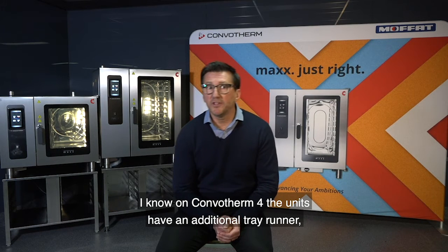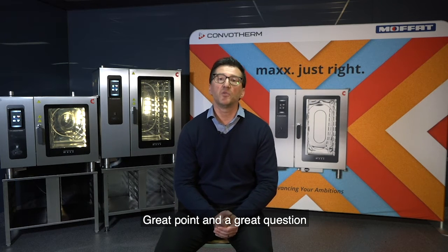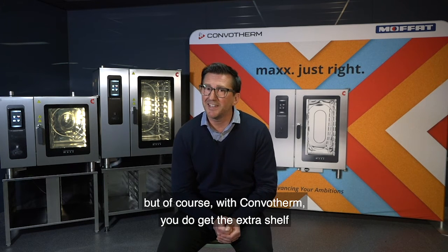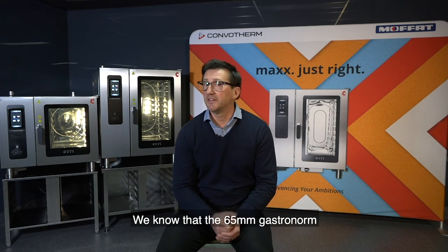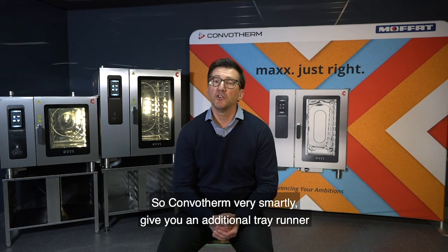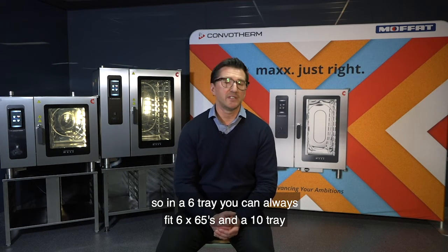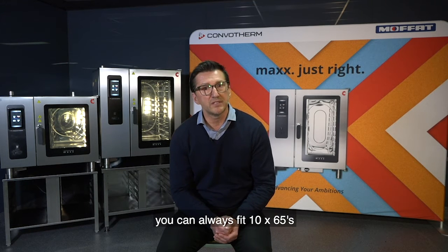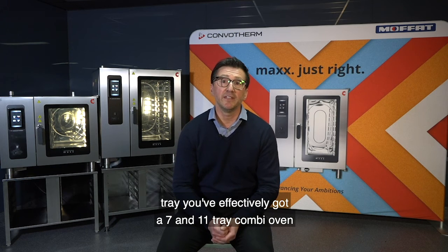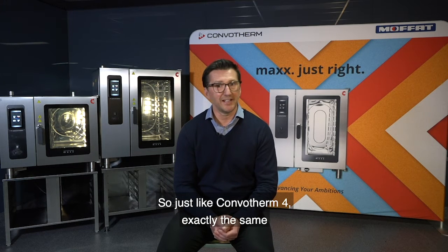I know on Convotherm 4 the units have an additional tray runner. Is that the case on the Max? Great point and a great question. So of course we talk about a 6 tray and a 10 tray, but of course with Convotherm you do get the extra shelf. We know that the 65mm Gastronorm tray is probably one of the most commonly used in kitchens. So Convotherm very smartly give you an additional tray runner. So in a 6 tray you can always fit 6 65s, in a 10 tray you can always fit 10 65s. But the upside is if you use a smaller tray, you've effectively got a 7 and 11 tray Combi oven. So just like Convotherm 4, exactly the same. Good question.